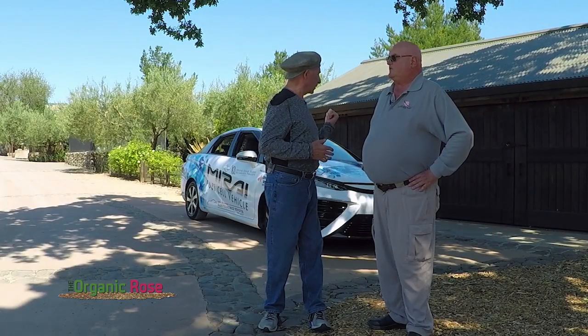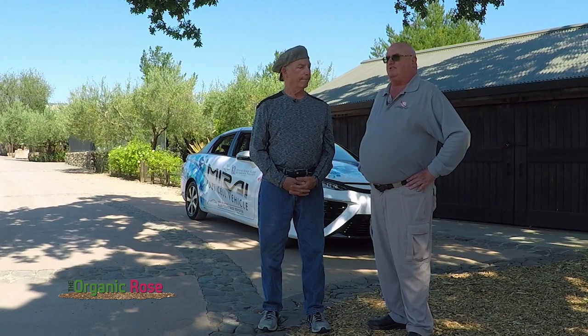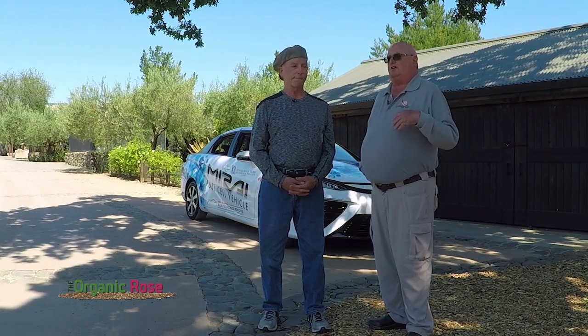And how does that affect what we have parked behind us? Well, behind us is a Toyota Mirai. This is a 2016. It's a hydrogen-powered vehicle. It's really an electric car with a hydrogen fuel cell installed in it. So here at Stone Edge Farm, we actually use our solar energy to crack water and break it up into hydrogen and oxygen. We use the hydrogen, compress it, and we can run the car on it. So we're making hydrogen our fuel from the sun.